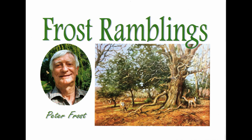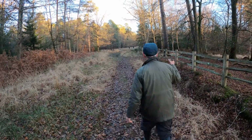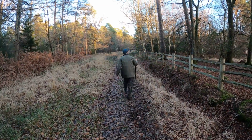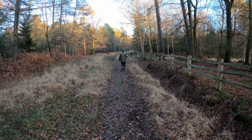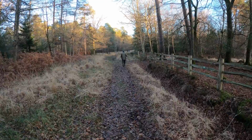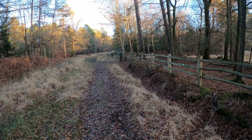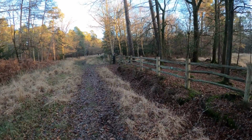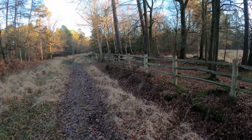Hello, I'd like to show you a rather unusual pond in the New Forest. It's not actually really a pond, but it's called Costicles Pond, and it's in Busquets enclosure, which was enclosed in 1864. Before that it was heathland, pasture woodland, and quite a large area of lawn.